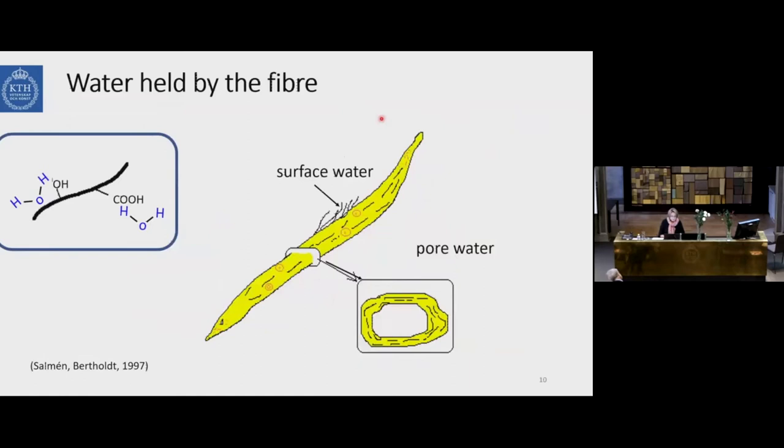As I mentioned before, paper is produced in water. Water is very essential for how the fibers behave. And the water can be in different places. It can be surface water. It can be water in the pores, in the fiber wall.